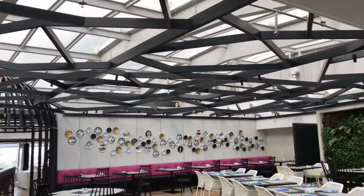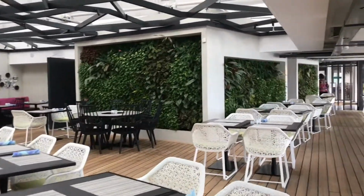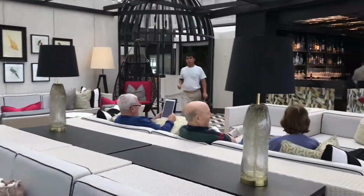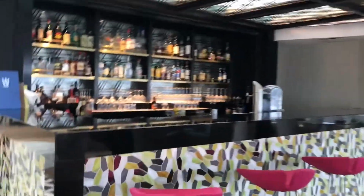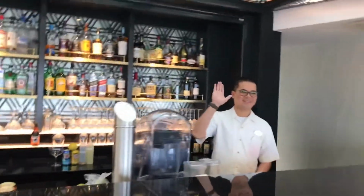Located on deck 11, Silk Kitchen and Bar is one of Symphony's newest restaurants, an Asian eatery and lounge with family-style dinner plates designed for sharing. I just love how open and vibrant Silk Kitchen is, and here's the bar area with the various types of premium liquors.